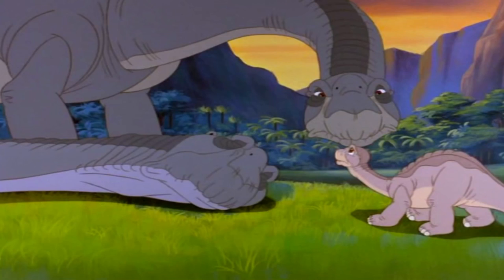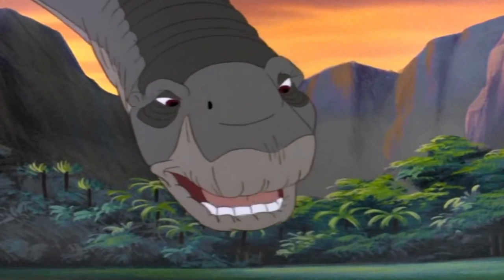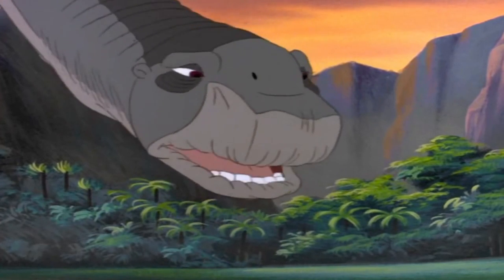I still don't think it's the best thing for her to constantly be worrying about Littlefoot. After all, she does make some friends with some of the other herbivores in the Great Valley. We all must learn to accept what the Great Circle of Life hands us. No.